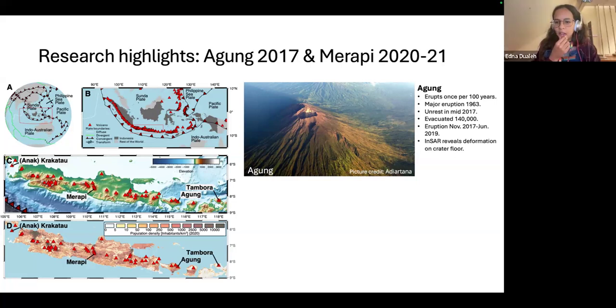That was good. We've got a question here from Sammy, which is, can you use the same technique for, for example, geothermal modeling? So the deformation due to fluid change. So applying this elsewhere.